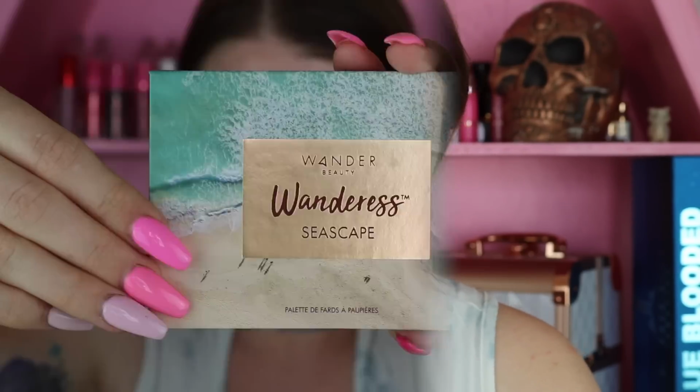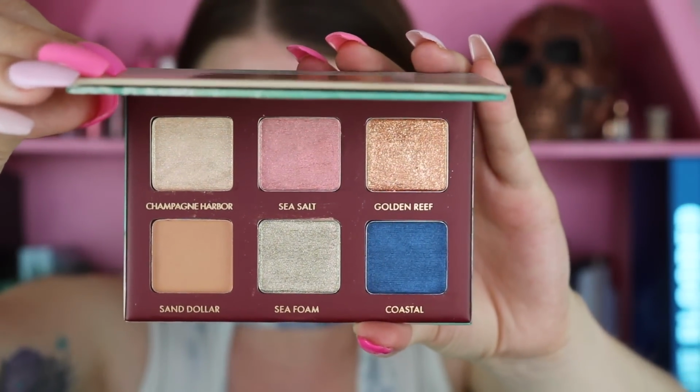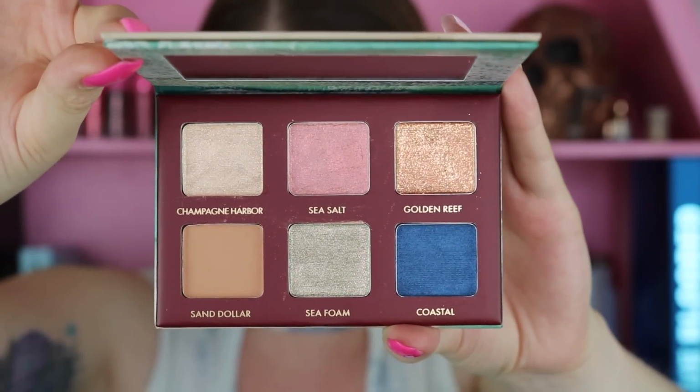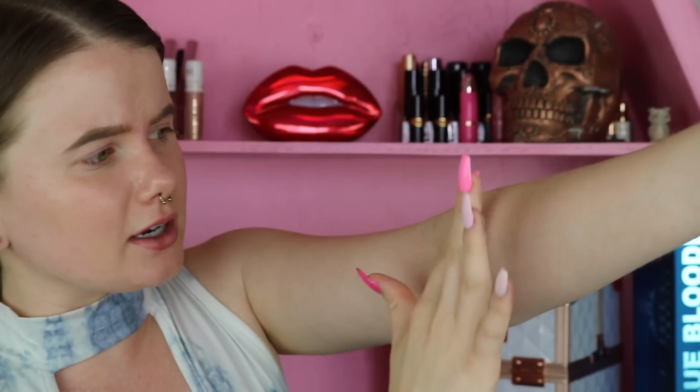So I'm thinking I'm gonna dip into the third item, which now we're gonna be moving on to the eyes. It's by Wander Beauty. It is their Wanderess Seascape eyeshadow palette. It has a retail value of $25 and you get 6 shades. It looks like you just receive 1 matte, the rest are shimmers. I do want to do some swatches just so we can kind of see what we're working with here.